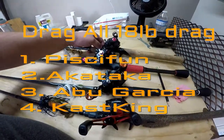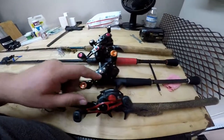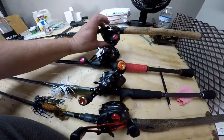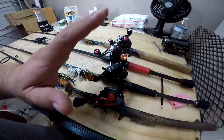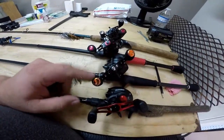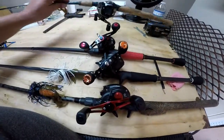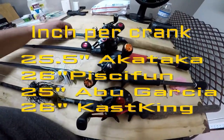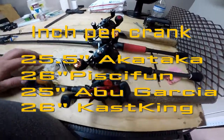So speed, of course, it's all geared, you know, 7-to-1, 5-to-1, 5-to-1. This is 11-to-1, but somehow it seems to be faster with the Akataka than from 5-to-1 to 11-to-1. The spool is probably a different size, and I'd have to go back and see what it is per wind.